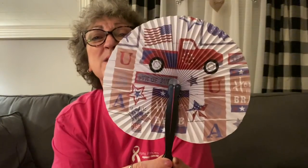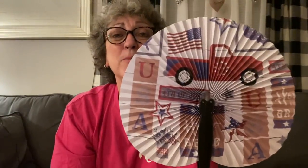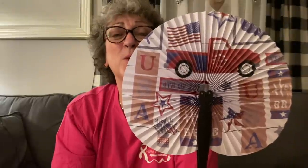Very cute. They smell like paper, so you need to open them up and air them out before you use them, unless you want to sniff paper for the first few times you use them. And this one I think is going to be my favorite. Of course, it matches the plates and all the other paraphernalia I got for 4th of July. Love it. Three fans for a dollar.